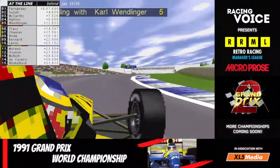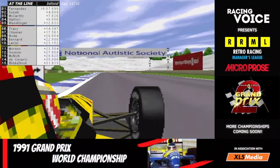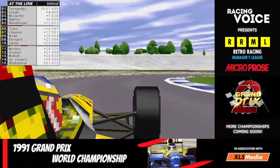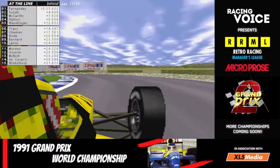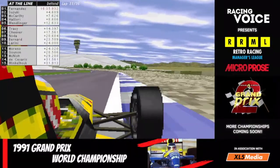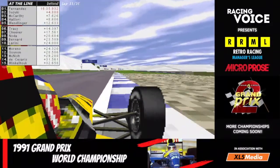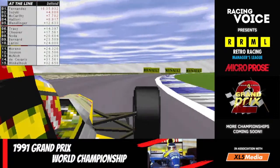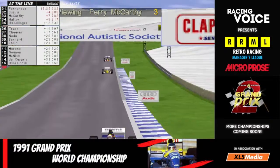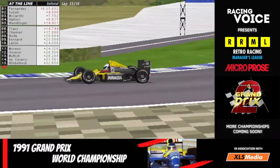It'll be fascinating to see as Carl Wendlinger loses the... How did he save that? Brilliant control from Carl Wendlinger. The Austrian had chucked that away in turn 1. That was a big mistake from the Austrian, but how he saved that, I do not know. Great control from Carl Wendlinger. That is why Topher Smith hired him. When the chips are down and his back's against the ropes, he knows how to get himself out of a jam. So great work from Carl Wendlinger.